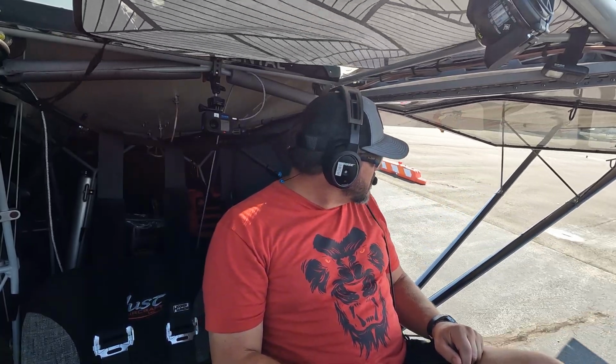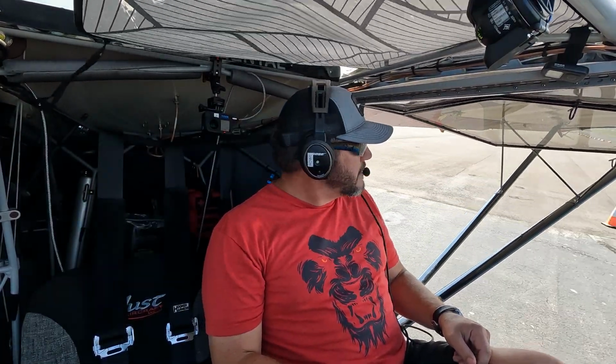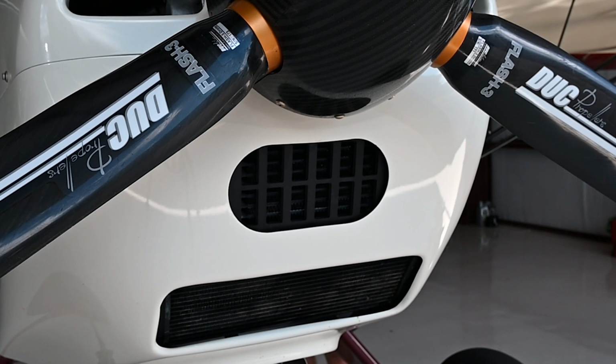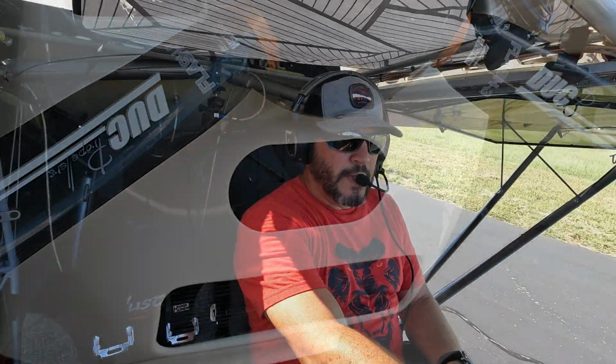I got something new installed as well, so no more duct tape to heat up the engine. And rip. Just like that. So this engine runs really cool. The Rotax 912 UL runs really cool, so I have always had to put duct tape over the oil cooler to heat the thing up. So we installed a shutter that will open and close to help heat the engine up faster. So I'm very excited to be testing that out as well.